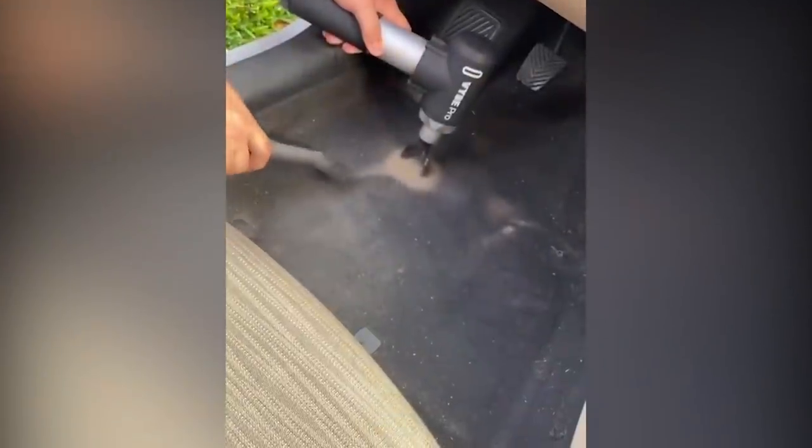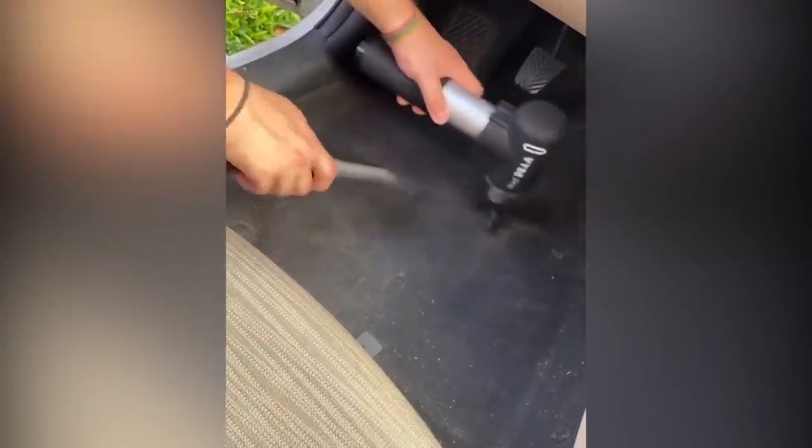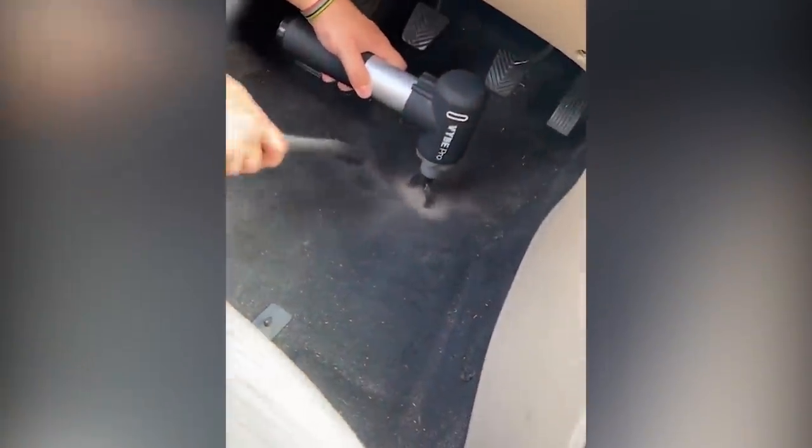This person found a clever way of cleaning the dust on a car floor using a handheld massager.